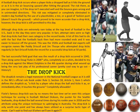Flutie's famous drop kick was by no means the last time we've seen this unique maneuver for scoring in football. Michael Dixon, for instance, the punter for the Seattle Seahawks, used the drop kick several times during his rookie year, as recent as 2018, and he attributed using this technique to his upbringing in Australia, of course, where drop kicks are used all the time in sports like rugby, for instance.